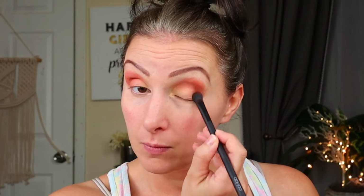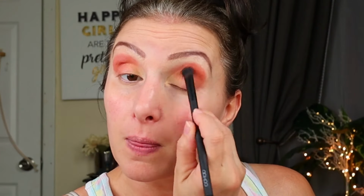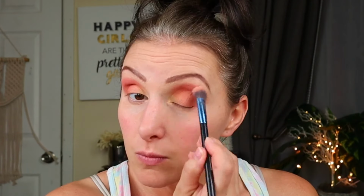Okay, so I'm gonna do the same thing. I'm gonna go back into that brown, and then I'm gonna go into that brick shade. This is gonna be a warm eyeshadow look, something that would be really nice for the fall or whenever. Okay, now back into that brick shade. Then with my bigger brush, I'm just gonna blend a little bit. Really, really nice pigmentation, seriously.